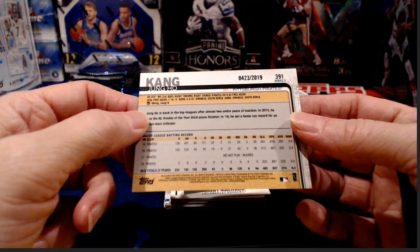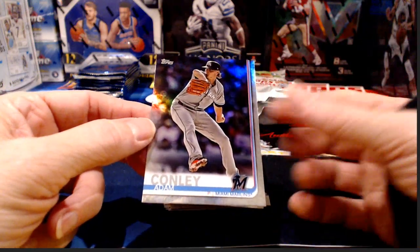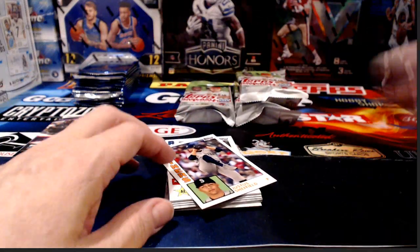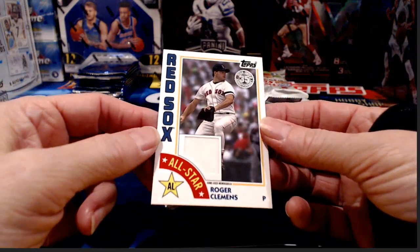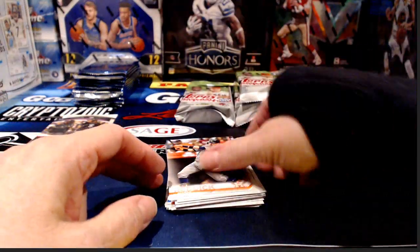For the Pirates, Kang to 2019. A hollow foil for the Marlins. Same deal, lower right. Adam Conley. Manny Machado, Dodgers. The Mariners, Justice Sheffield. A relic is out for Roger Clemens and the Red Sox. There you go. Little Clemens relic. Not too shabby for your Red Sox.